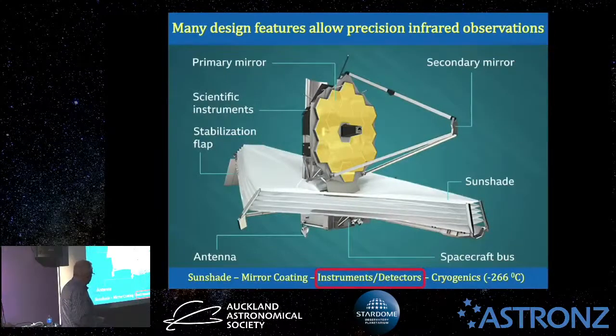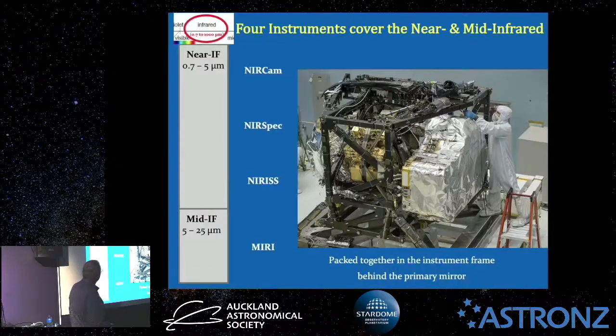How about the instruments? So the sunshade is protected against heat and light. You've got that lovely large gold-coated mirror now that's capturing the light and focusing it down towards the instruments and then the detectors. So let's have a closer look at these. So there's 4 main instruments on the James Webb. 3 are looking in the near infrared. So the near infrared range is the 0.7 to 5 microns.